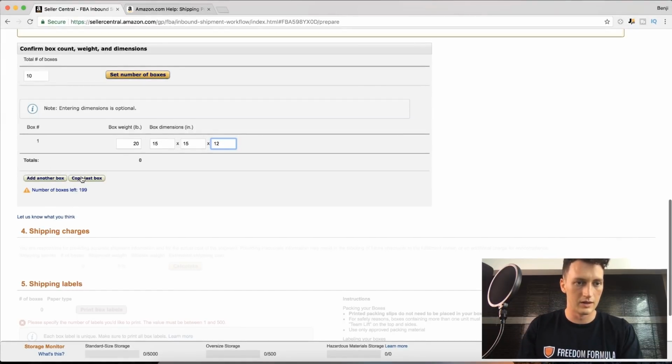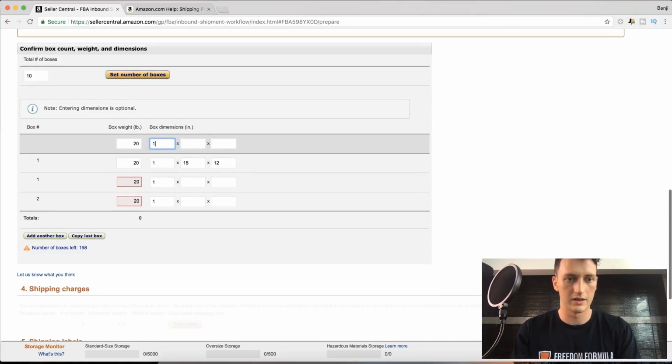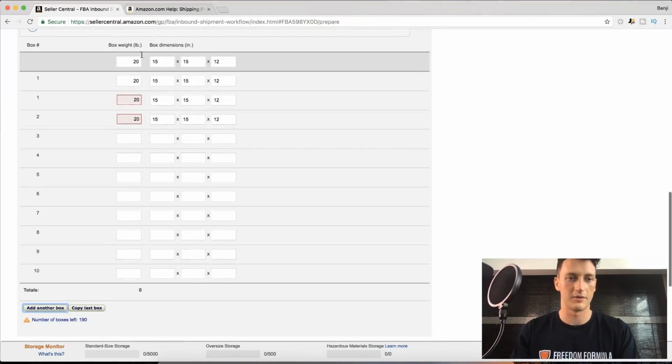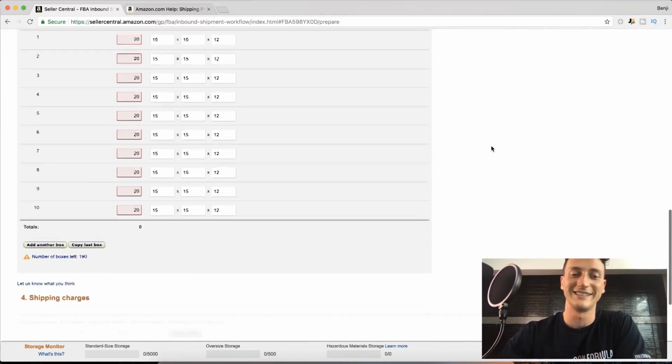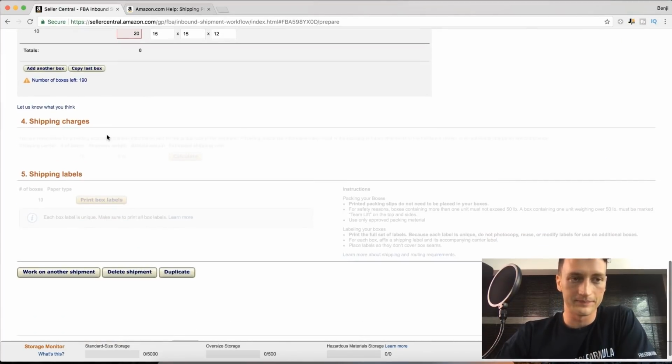That's box number 1. So I want to copy last box, add another box, copy last box. Here we go. We can just do it for all of it. 20 pounds, 15 by 15 by 12. So we add another box. Okay, so there are our 10 boxes. We have to enter this in again, so it fills it out for all of them, as long as all the boxes are the same size. If you have different amounts of quantity in each box, that's really easy to do as well. So you can see that all 10 boxes are set up.